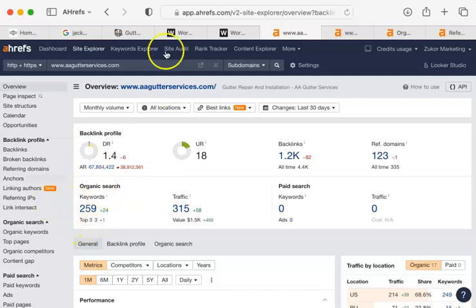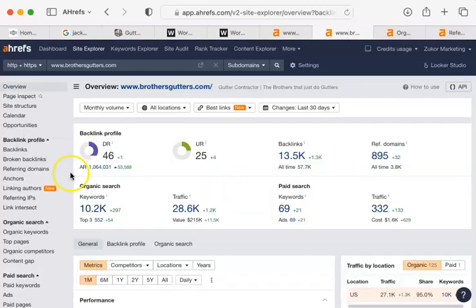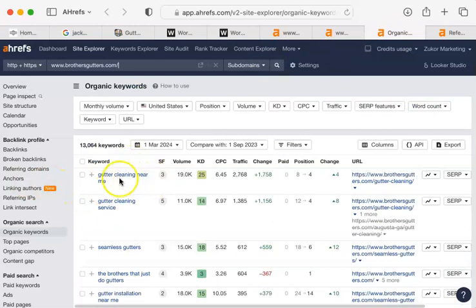So you have 259 of those, and your Google competitor over here has 10,200. So there is a bit of a learning curve there. But you don't have to necessarily get this many. They might be the result of having multiple locations. I do not know the answer. Let's take a look. I'm going to show you their keywords, now there we go.